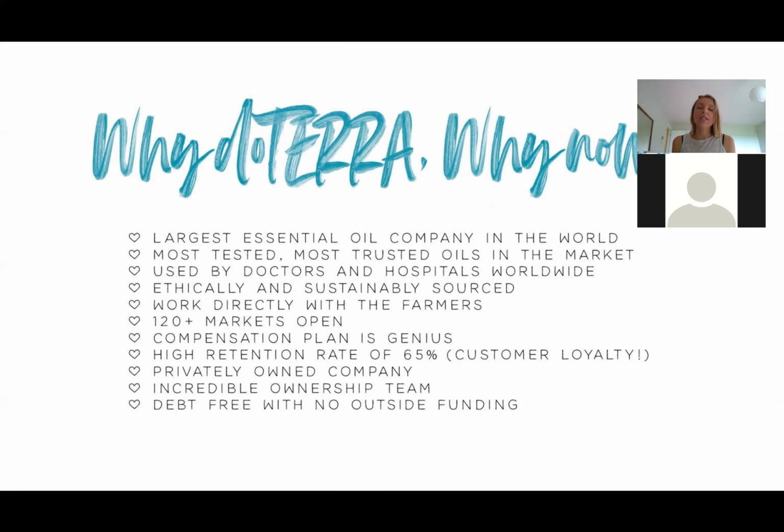So a lot of people ask, why doTERRA and why now? It's the largest essential oil company in the world. It has, as I've explained, the CPTG, the most tested, trusted, pure oils that you could find. There are doctors and hospitals partnering with doTERRA, using the oils in clinics as preventative care. The farmers are paid well, they're paid ethically. I've been to so many events, and the farmers come in from where they're working in Madagascar, Haiti, and Kenya, and share stories of how doTERRA has transformed their lives because they have income, they get raises every year. It just does good for the world, which is really needed right now.